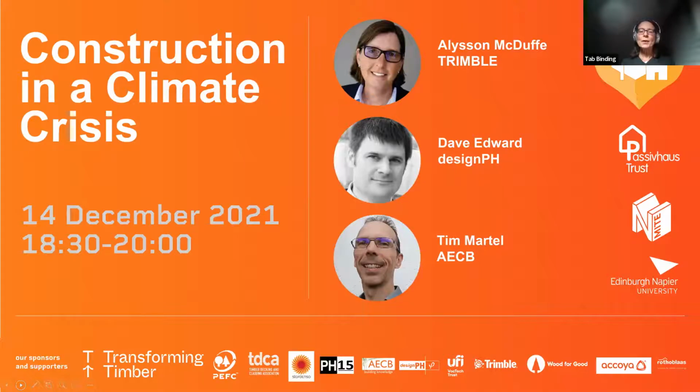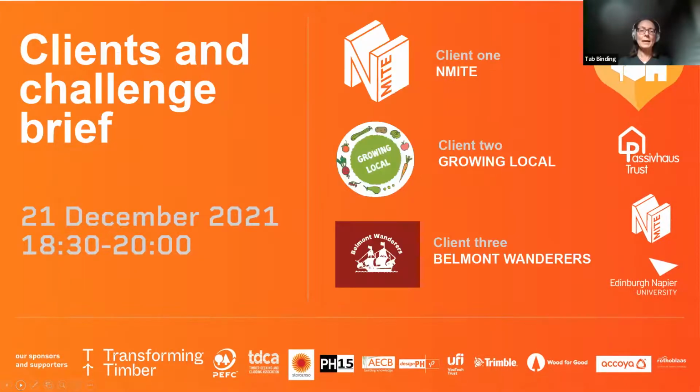This year, we're supported by software partners, and each team will have access and training to use the following: SketchUp Design platform from Trimble, Design PH and PHPP from the Passivhaus Institute, and embodied carbon calculator from the AECB.